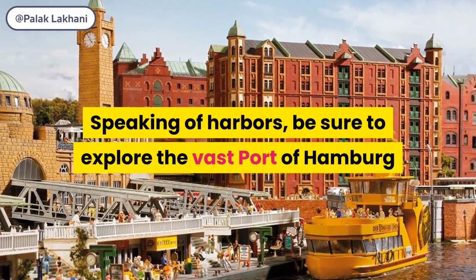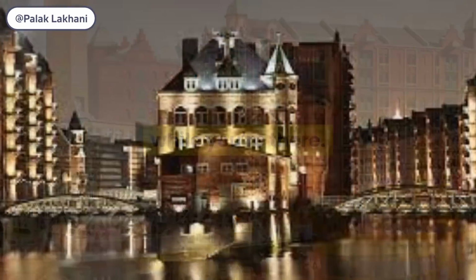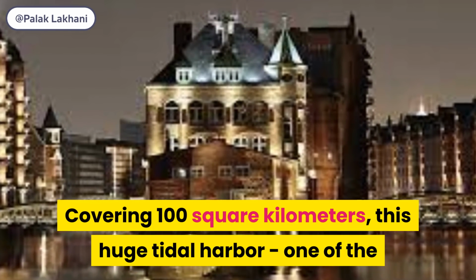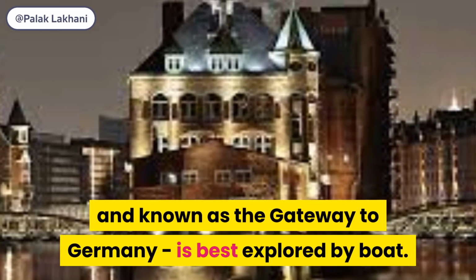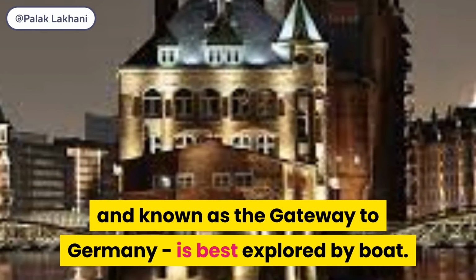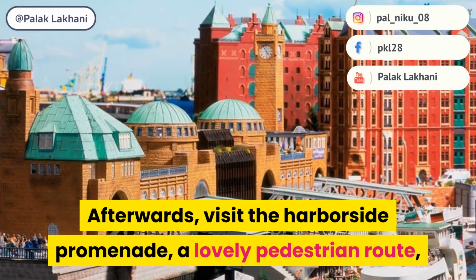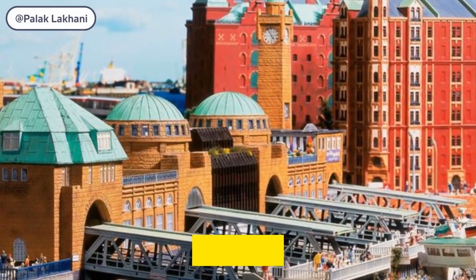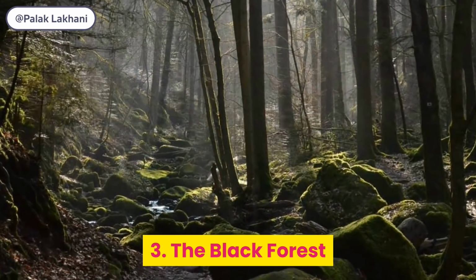Speaking of harbors, be sure to explore the vast port of Hamburg while you're there. Covering 100 square kilometers, this huge tidal harbor, one of the world's largest cruise ship terminals, and known as the gateway to Germany, is best explored by boat. Afterwards, visit the harborside promenade, a lovely pedestrian route, and the warehouse district with its continuous lines of tall brick-built warehouses.